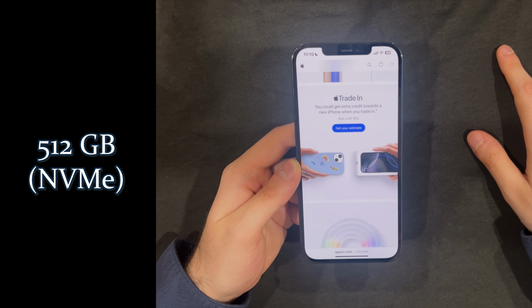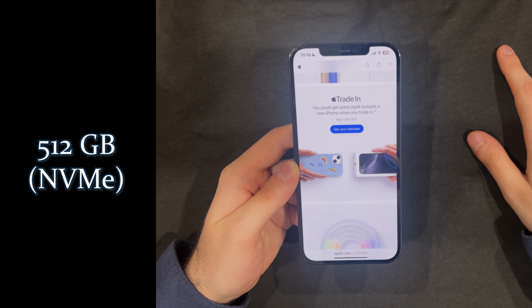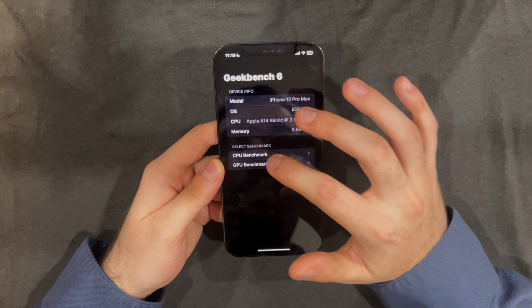But of course, there are definitely people who may need more storage, and so they would prefer a higher storage option. But one thing I wanted to do before I move on is to test the CPU using Geekbench 6 and see how much of an improvement it is compared to its predecessor.